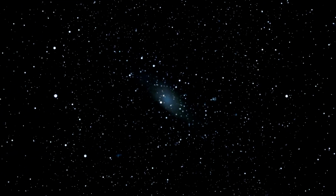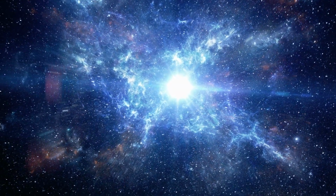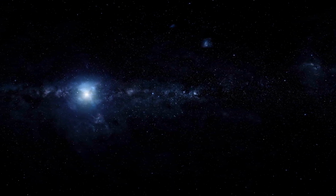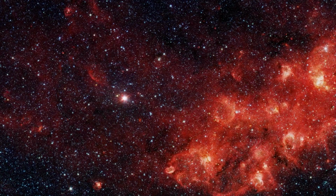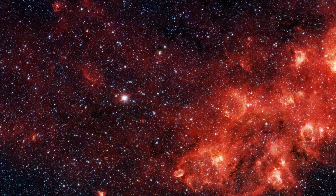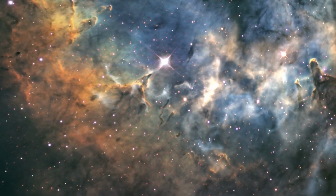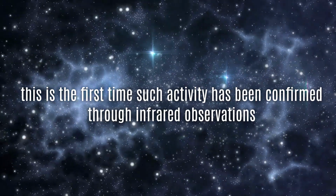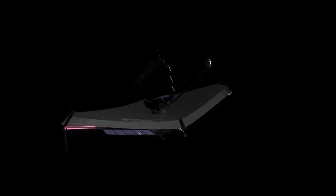Nestled in this newly identified pocket of space are at least 2 protostars, infant stars still in their early stages of development. Each of these protostars is already launching powerful jets, actively reshaping their environment as they grow. It's a sign of the vigorous, almost chaotic nature of early star formation. While astronomers had previously identified outflows from young stars in Sagittarius C, this is the first time such activity has been confirmed through infrared observations. That confirmation, made possible by the James Webb Space Telescope, is groundbreaking.